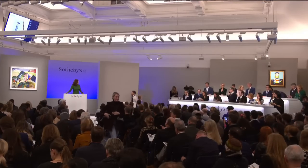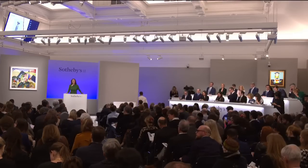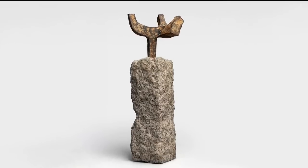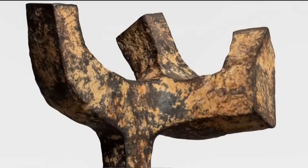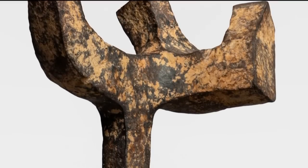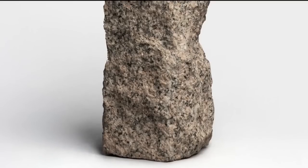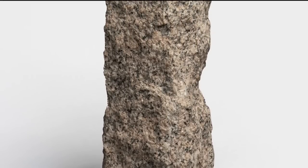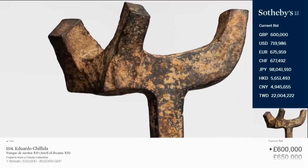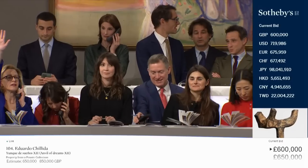Which brings us to lot 104, which is sold as viewed. This is the wonderful Eduardo Chillida Anvil of Dreams 12, a small-scale work from the series represented in museum collections around the world. A lot of interest in this lot. I start the bidding already at £500,000, £550,000, £600,000. At £600,000 for the Chillida.